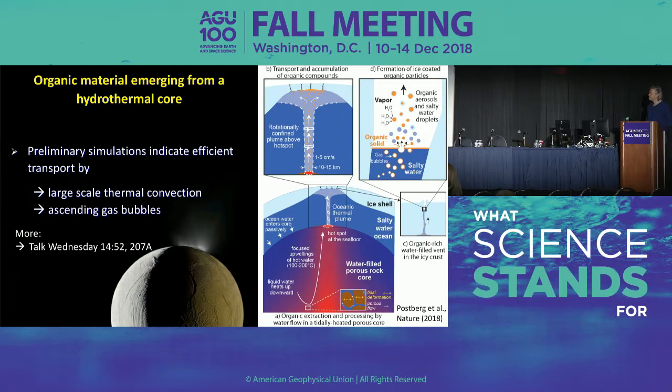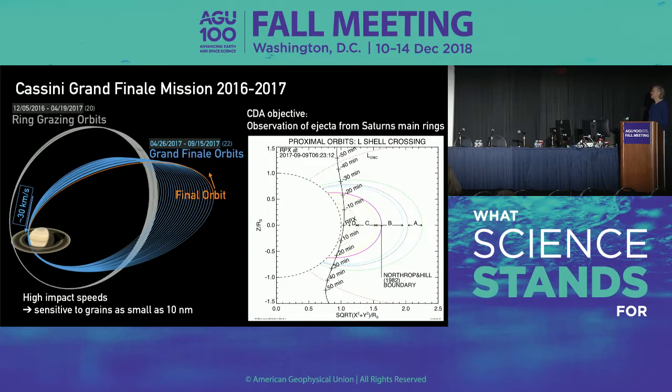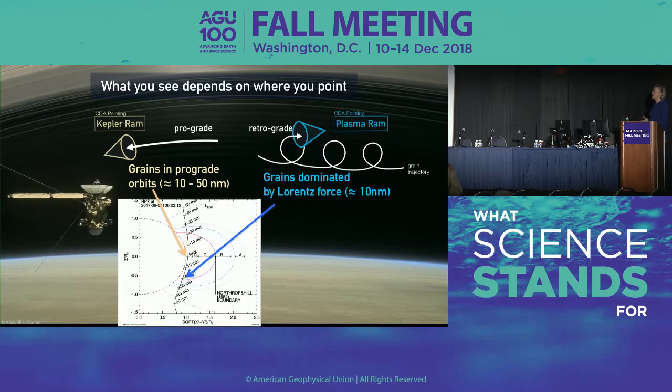So now for the actual grand finale orbits of CDA, the main objective was to measure ejecta thrown up from the main rings by micrometeoroid bombardment. And this debris of the main rings can either reach the gap between the ring and Saturn on ballistic trajectories, or if it acquires sufficient charge, then it will couple to the magnetic field lines and travel along these and across the flight path of Cassini there. So this will create two very distinct peaks in the count rates.